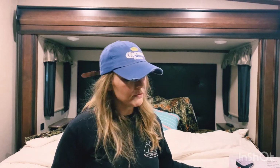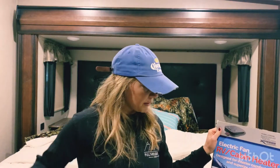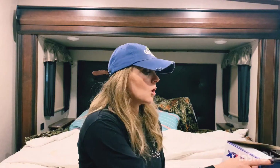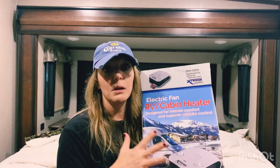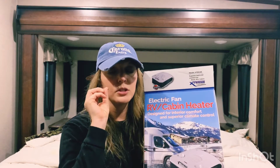Super easy, but I get these cranking. So I'll have our fireplace going in the living room. I'll usually put one of these in the kitchen. And then we also have, this is from my buddy Steve. He owns this company called Extreme Heaters, and these are so awesome. They work just amazing.